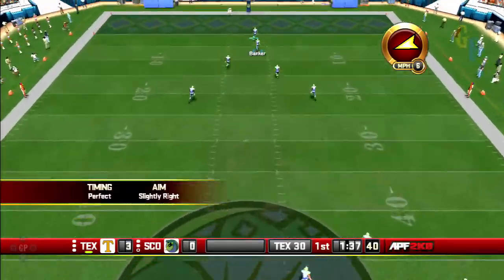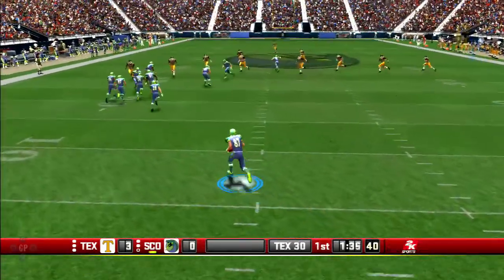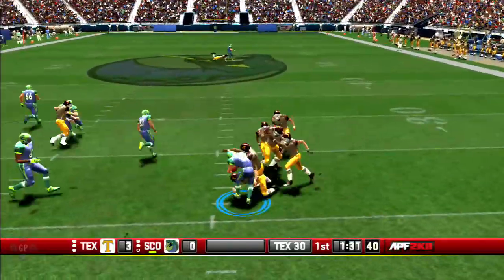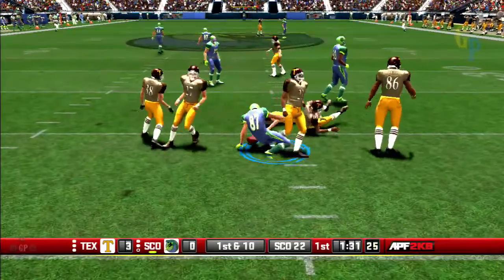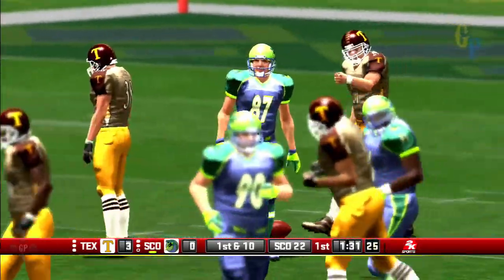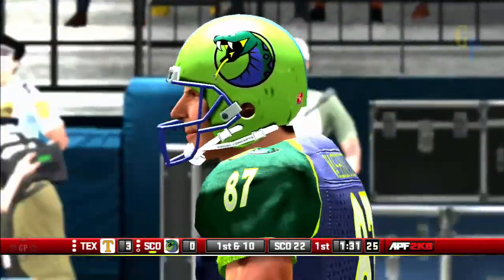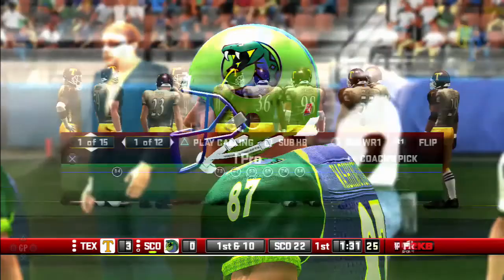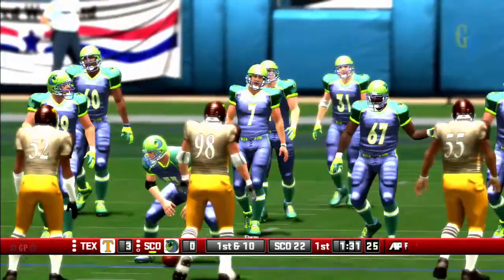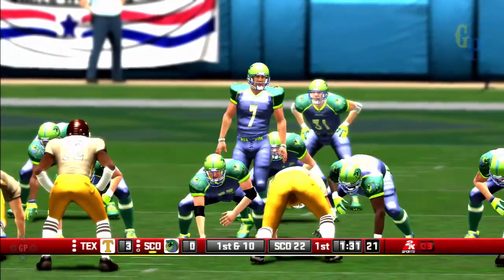Rosa sends it downfield. Washington fields the kickoff at the one. Dropped down at the 22. Willie Washington is able to find some weak spots in the defense. Got a good run back off that kick. The Vipers will begin the drive at their own 22-yard line.